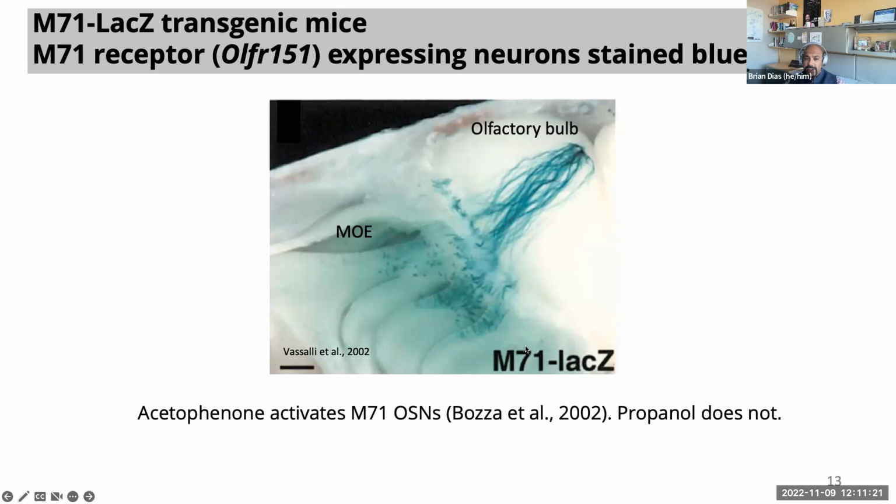So in this particular mouse, the M71 LAC-Z mouse, we have M71 LAC-Z expressing neurons, or M71 receptor expressing neurons stained blue, and they're sending their axons into the brain, and those coalesce at the level of the glomerulus. Now, this is important because not only can we follow and visualize M71 receptor expressing cells, what we also know is acetophenone, which is an odor that smells like almond to me, but it's been referred to as cherry blossom in the literature. That activates M71 olfactory sensory neurons, but propanol does not.